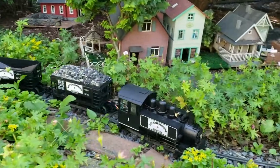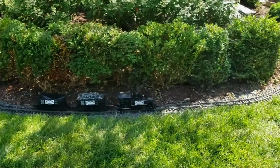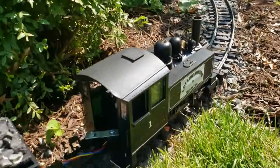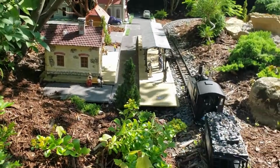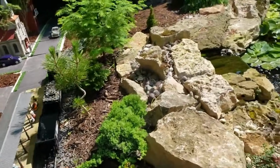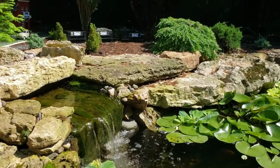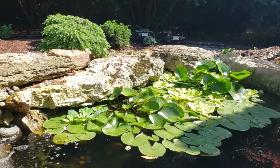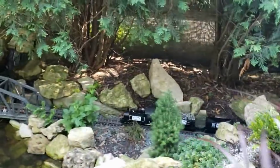It passes through a village with a station. And then onto a second village with another station. Before heading across one of our koi pond waterfalls. The circuit is completed by passing over a bridge with yet another waterfall.